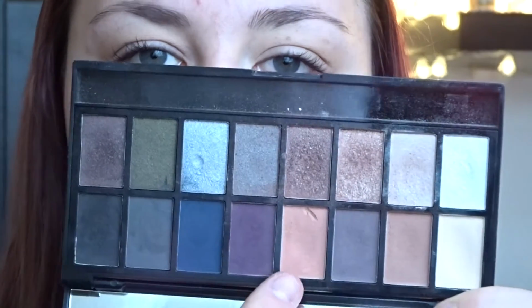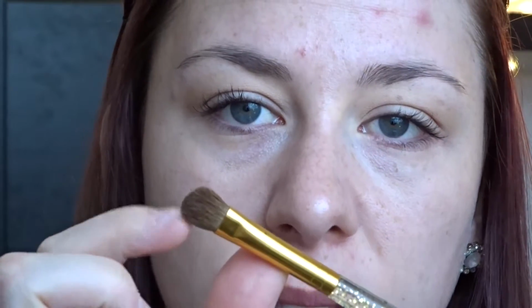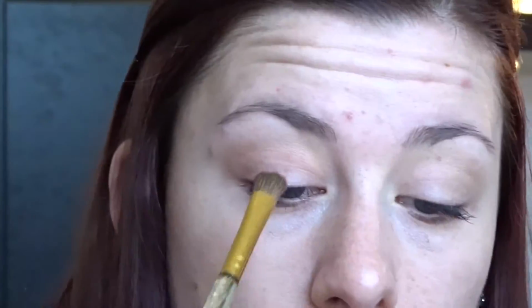The second colour I think I'm going to use in the crease, just slightly more concentrated, is also from a Makeup Revolution palette called the Iconic Pro 2, and it is this shade here, which is more of a peachy, terracotta-y kind of colour, but I just want to deepen up the crease just a little bit. I'm just going to use an Elizabeth Arden brush, which is just like a fluffy brush, but it's flat one way.